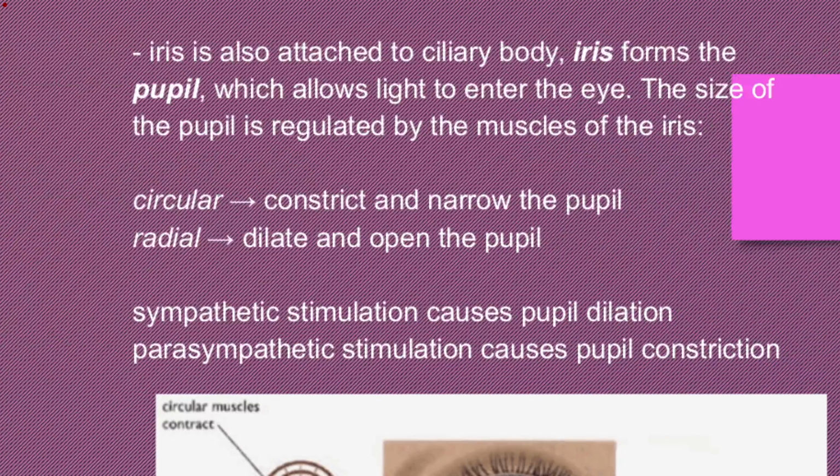Then you also have the iris. The iris is the colored part of the eye that is muscular. Two different sets of muscles there regulate the pupil, and the pupil is the opening through which light passes. And so if there's not a lot of light, like when I was walking through the hallway with the cat, my pupils no doubt were dilated to try to let in as much light as possible. And if it's a whole lot of light, they constrict.